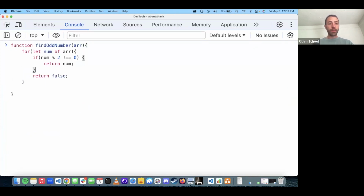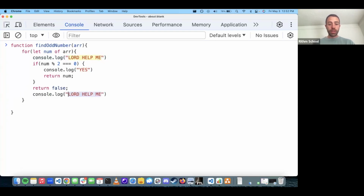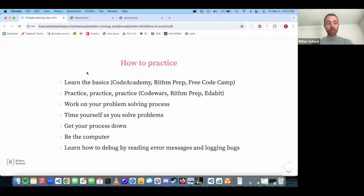Okay, there's a bug here. Okay, let's change this. And then I'll console.log, yes. And then if not here, I'll console.log, Lord help me. And then if not, I will console.log, am I losing it? And then you find yourself just throwing console.logs, and then everything is just kind of like, what is happening? Be the computer, step through your code. Slow and methodical is just always, always, always more accurate. Read the error message, log the bugs, start building that kind of muscle memory for, oh, I've seen that bug before, so I know how to fix it.